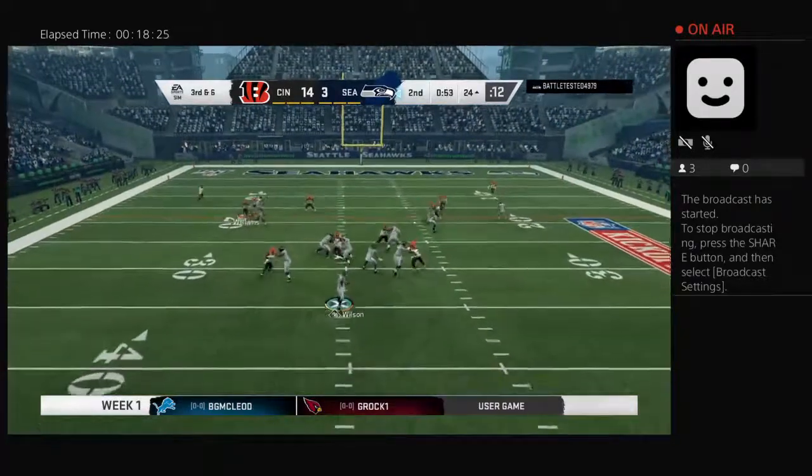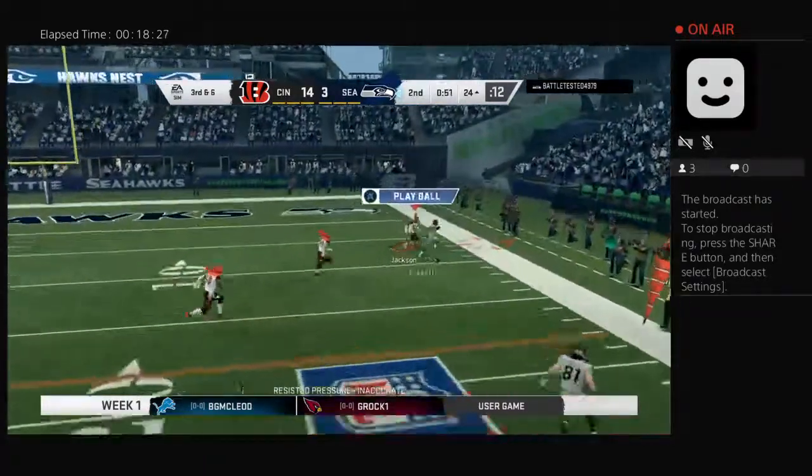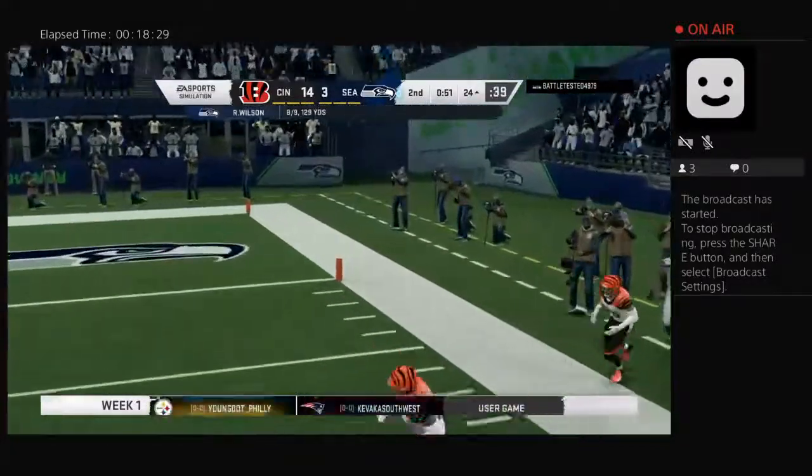On third down, Wilson. And the throw there going to be incomplete.